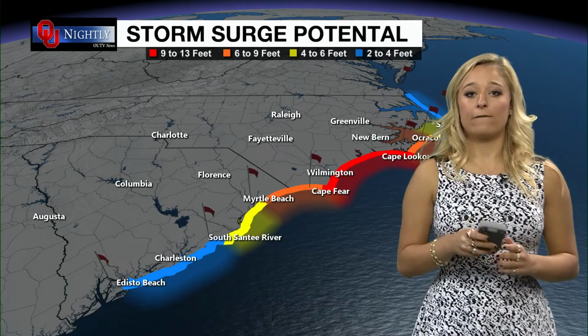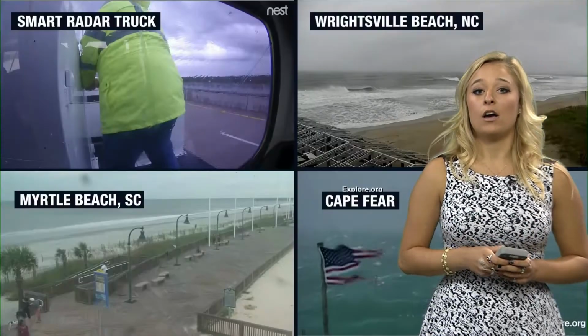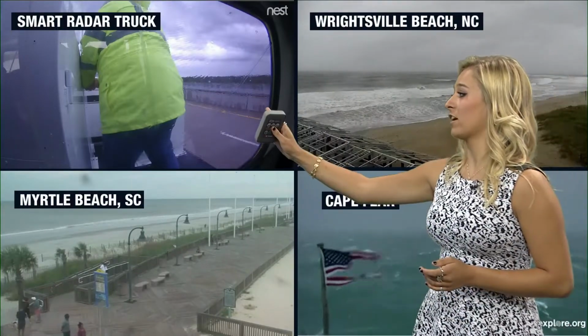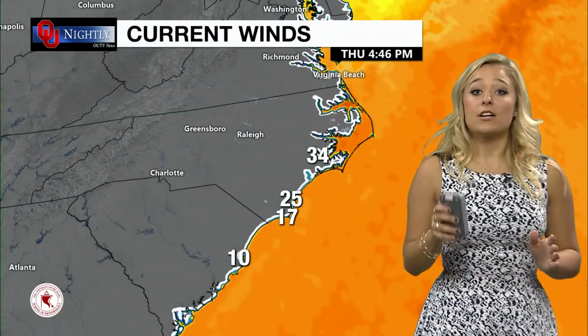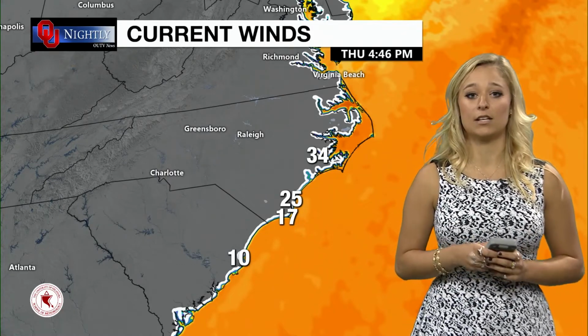So this is looking at a 4-box of the live cameras that we have right now set up across parts of North Carolina and South Carolina. This is the outside view of that radar truck we were talking about before. North Carolina, South Carolina, and this is North Carolina again. So it's very windy, as you can tell. Here's a graphic showing just how windy it is. These are sustained mile-per-hour wind speeds. So 34 miles per hour in parts of North Carolina.